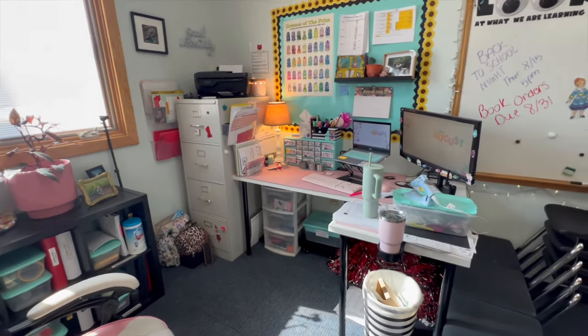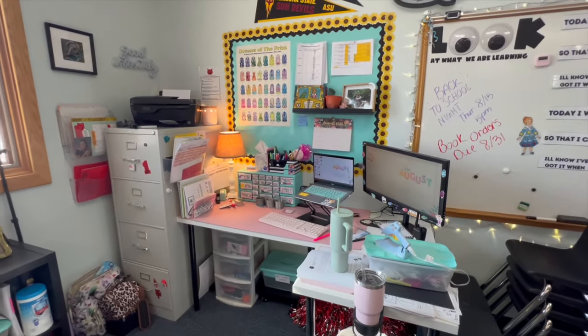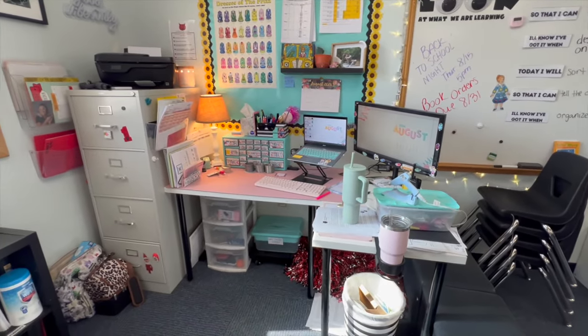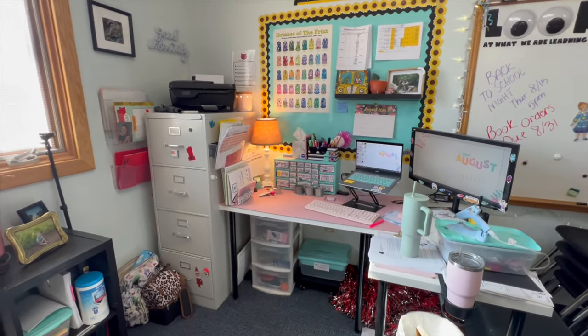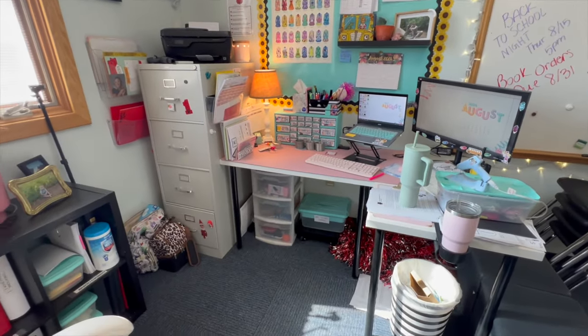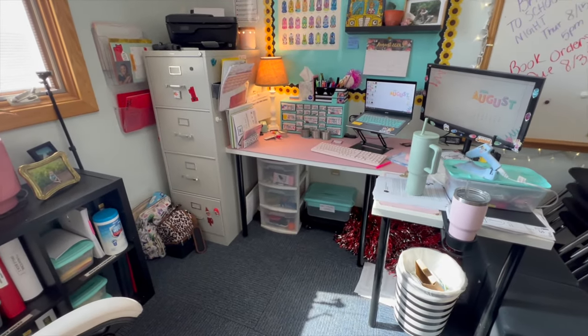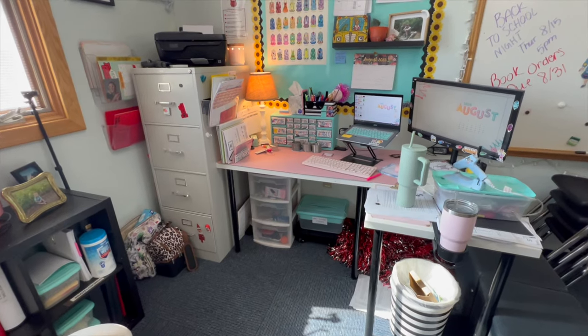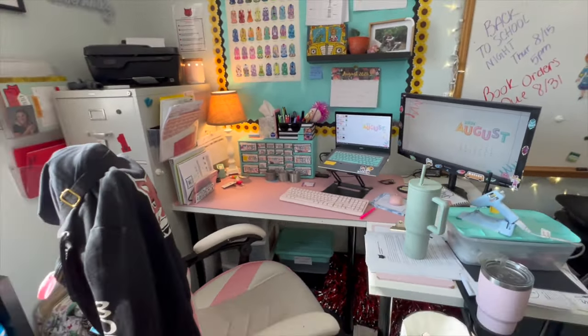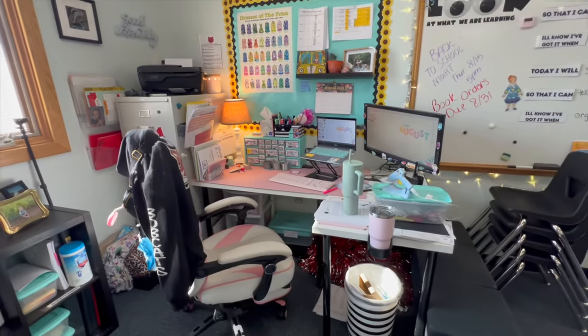I'm not gonna go super into this area. I'm just gonna let you guys check it out. I am working on some projects, so I have some stuff out and around, but this is what it looks like. So yeah, this is my desk area. Very pink, very teal, very me. I don't sit here when I have students. This is really just for me to get my work done, where I do all my planning.